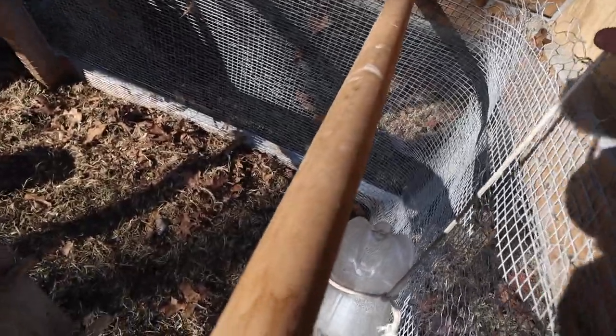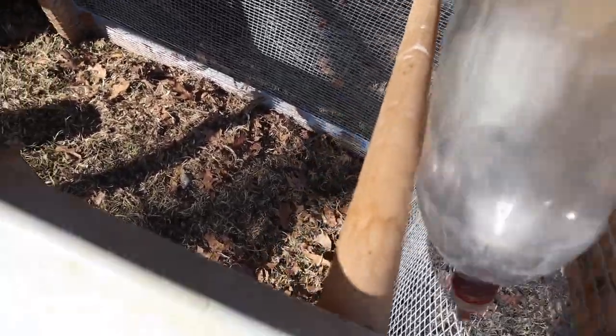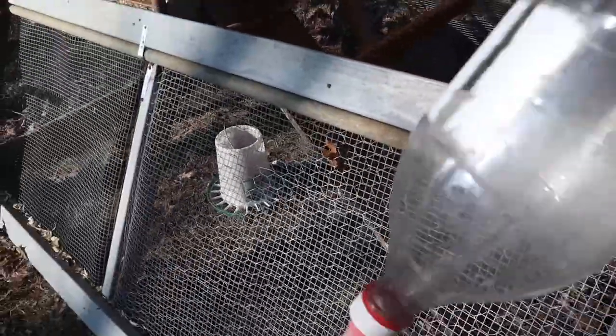Yeah, it's empty. It is empty. Look at that. We have water in the yard, but I like to keep this one here for Chessie, who won't even get out most days. She's out maybe every other day. I'll catch her out here. But honestly, she just prefers to be in the coop. That's where the food and the water is, I guess.